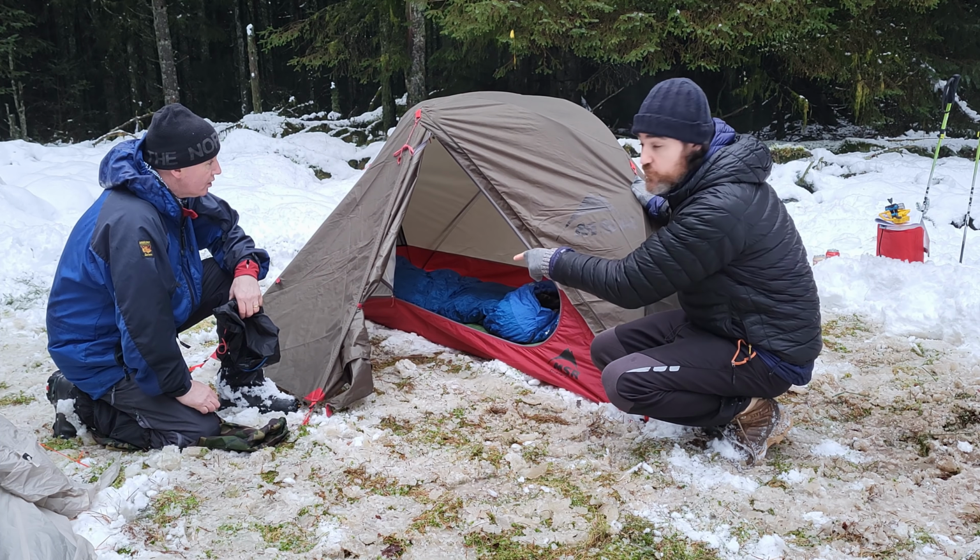He's got with him the Mountain Equipment Helium sleeping mat. It's got an R value of 3.8. And the sleeping bag, you have the Mountain Equipment Titan 550. And what's the comfort on that bad boy? The comfort on that is 0 Celsius. The limit's probably about -5, -6.